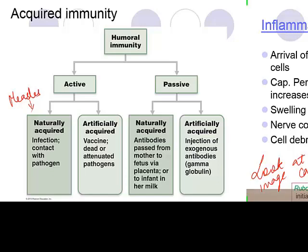And so if you were to get the infection again, the next time the virus enters your body, those memory cells would react to it and prevent you from getting infected. But this is occurring naturally. The virus is all around you, so it gets into your body naturally, okay? So getting an actual infection or getting a pathogen inside you is called naturally acquired, and your body is provoked to forming antibodies. Artificially acquired is when you get vaccinated.